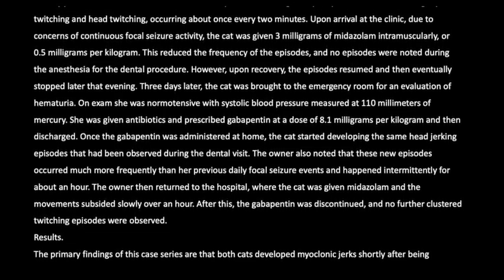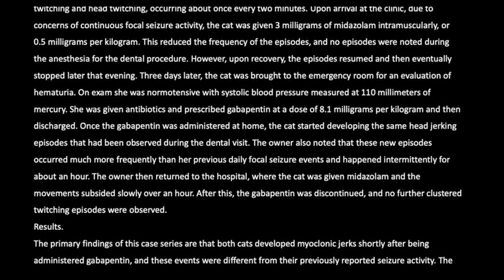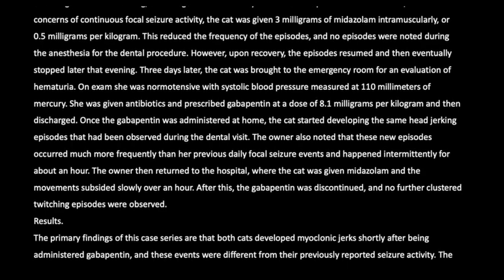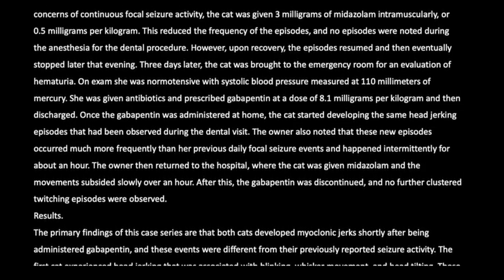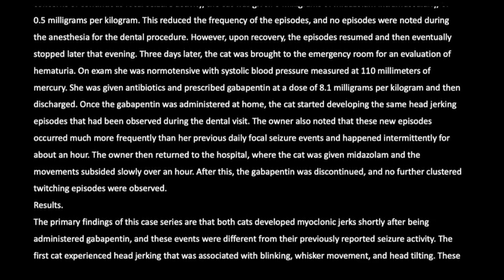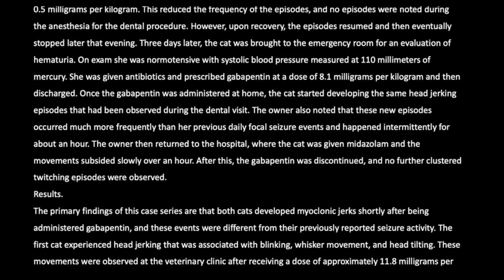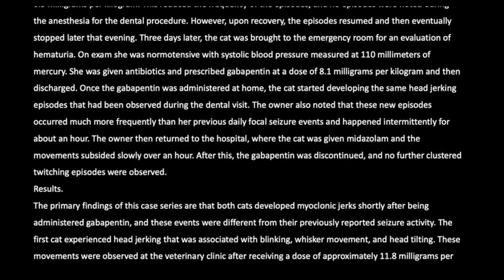3 days later, the cat was brought to the emergency room for an evaluation of hematuria. On exam, she was normotensive with systolic blood pressure measured at 110 mm of mercury. She was given antibiotics and prescribed gabapentin at a dose of 8.1 mg per kilogram, and then discharged.